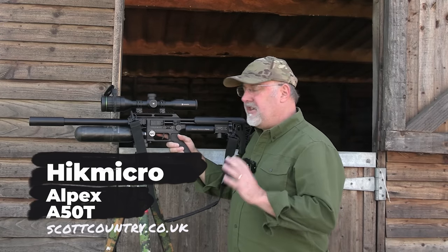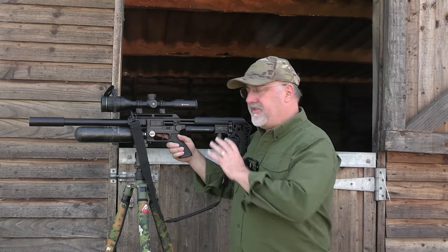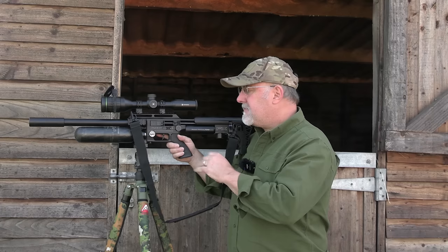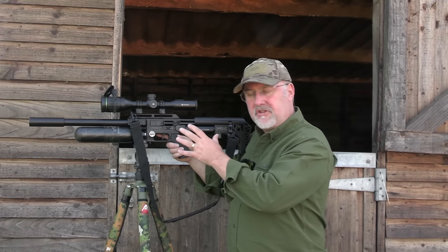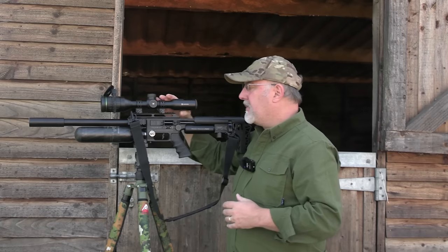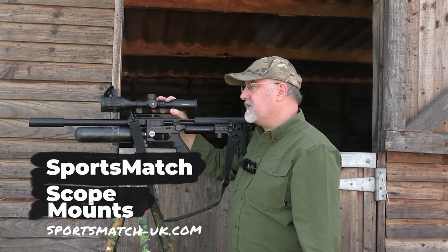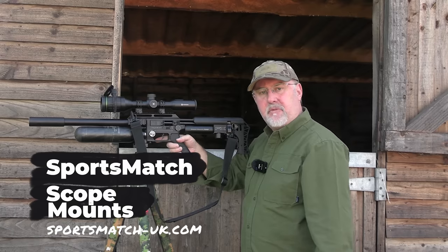I've been using this a huge amount at night with the IR illuminator, but it's just as good during the day. And it also means that I can obviously record shots as well. And then holding them both together, as always, is a set of Sports Match scope mounts. Right, let's go and pick that one up.